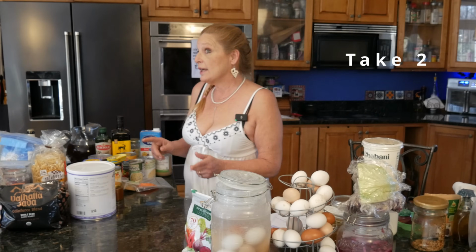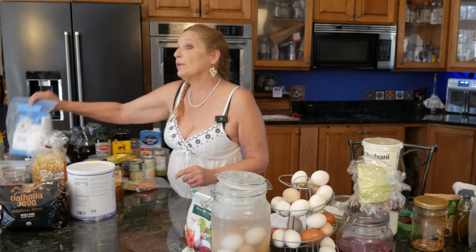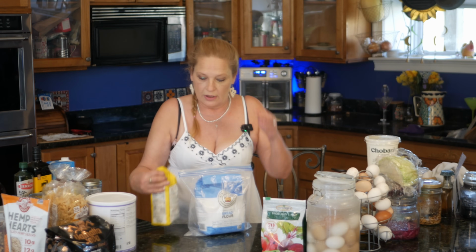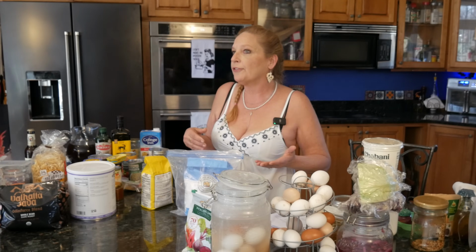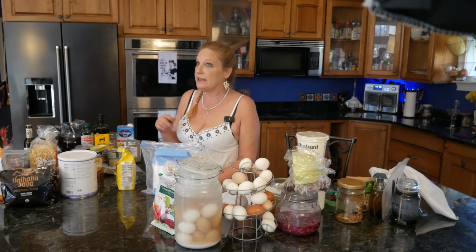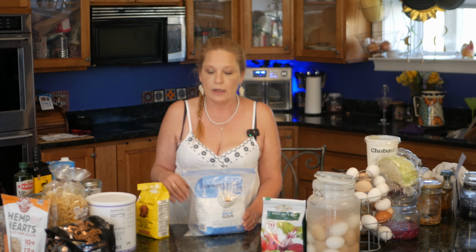And another essential dry ingredient I take on the boat is flour and cornmeal. I can make noodles, I can make breads, I can make pizza, I can make pitas, all kinds of things. Cornmeal also goes with the pizza, and you can make polenta, cornmeal bread, cornbread. So these are really two super essentials that I keep on the boat.